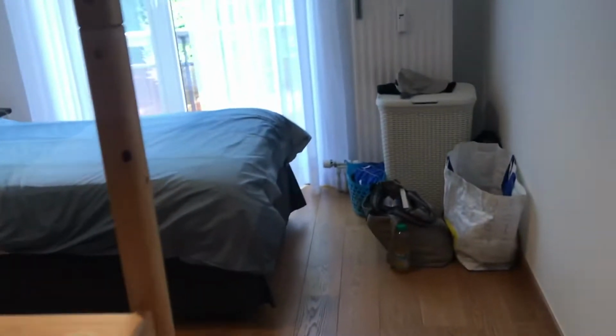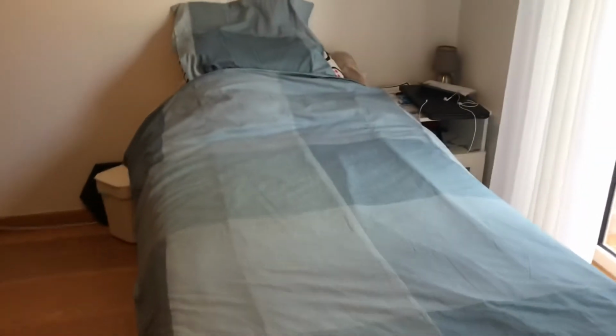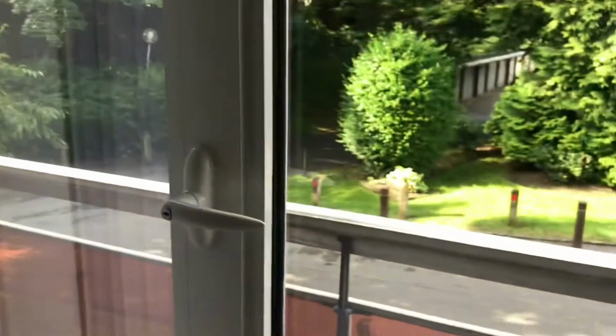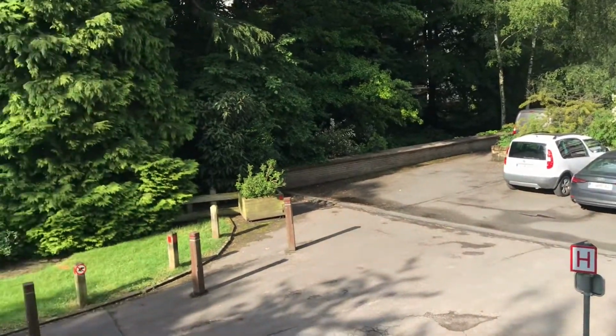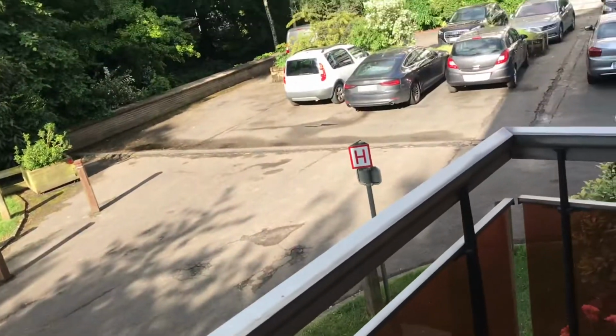And the boys' room. Yeah, yan po. Kalat nila. Di pa tapos ayusin. Ian's bedroom. And they have here a small terrace overlooking the neighborhood. Parking outside. Nice one. So fresh air.